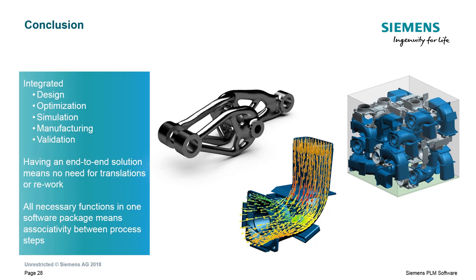But to get there, it's going to take tightly integrated software processes to enable and drive that evolution from prototyping and one-off custom printing to true industrial scale production. And that's why we've worked hard to ensure that our Siemens NX product is uniquely positioned to enable this sort of industrial additive manufacturing future with our end-to-end integrated additive manufacturing process.